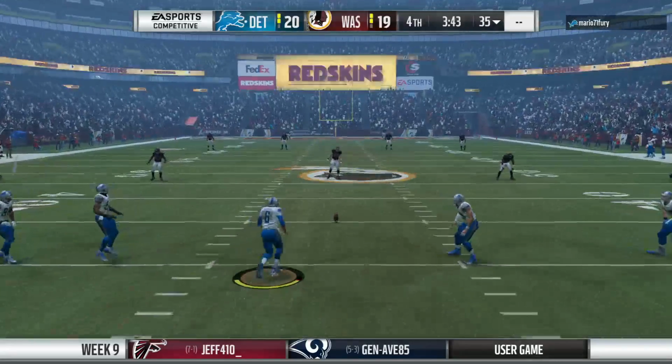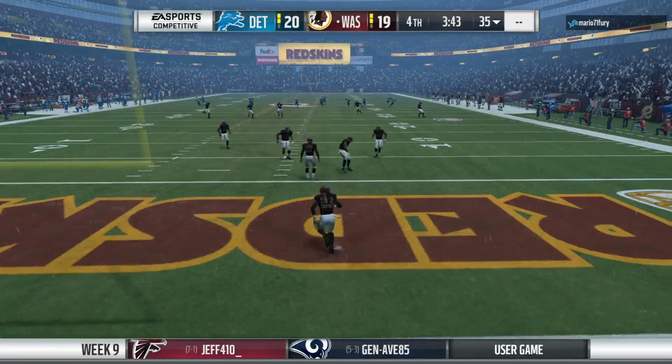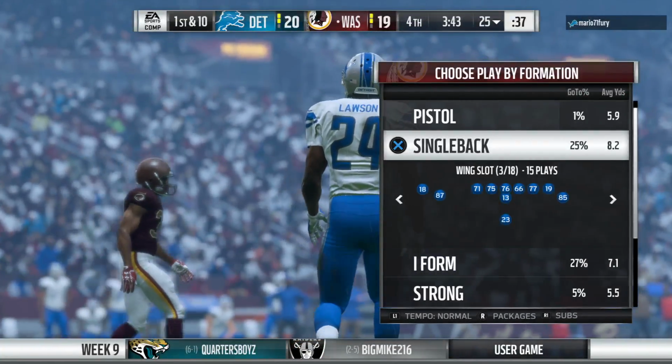Martin, the punter, now out to kick it away. And this will be a touchback as that sails over the end line. So out now come the Redskins.